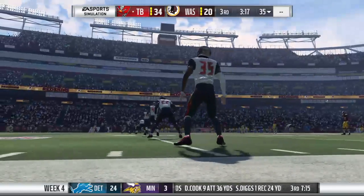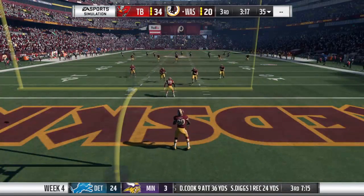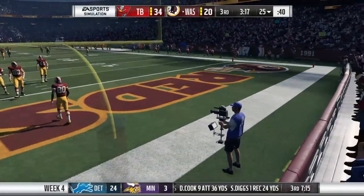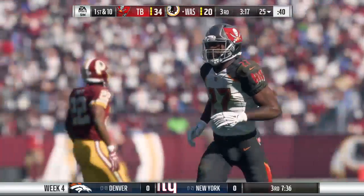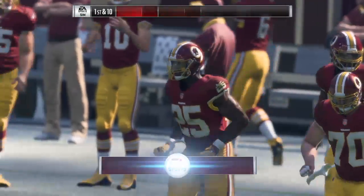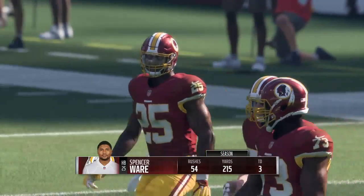Set now to kick this one away, and off it goes. And this will not be returnable. It's out of the back of the end zone for a touchback. A look at Washington as they come onto the field. And last time they got 3 points, but it was a chip shot field goal.